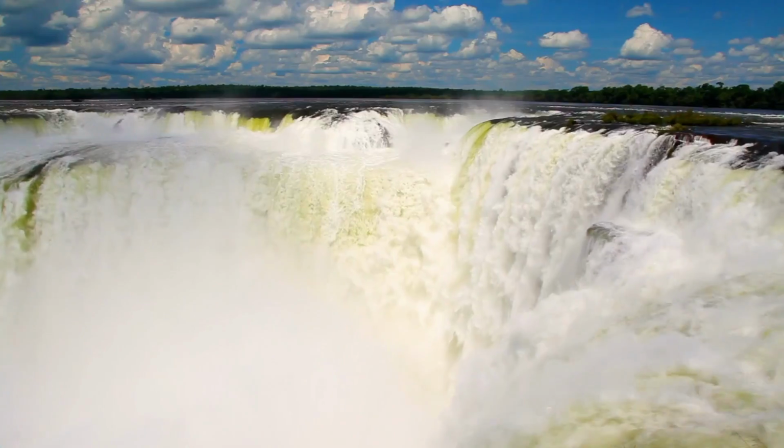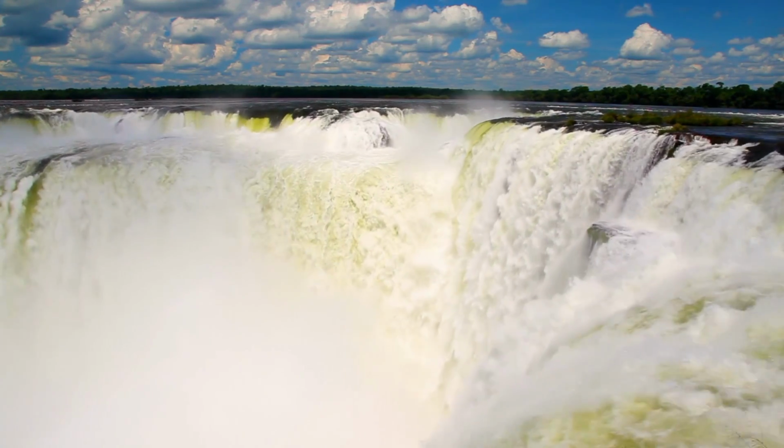An interesting fact that I read about the Iguazu Falls is that with the combined flow of all of these individual waterfalls, it makes it one of the largest waterfalls in the world. It's actually taller than Niagara Falls and twice as wide. Now, I've been to Niagara Falls before and I thought that was impressive, but seeing these falls would probably be a totally different experience.